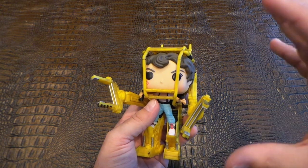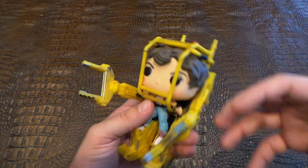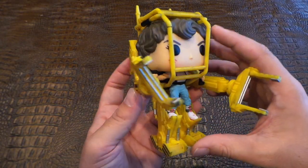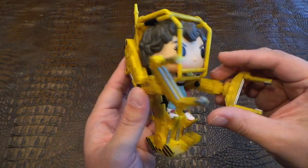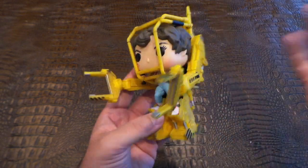That's been out for a while. Both of those pops have been out for a few years. So, of course, they're harder to get, going up in price. So, I'm surprised that this one was available for as long as it was. But she looks really great. Definitely a must-have if you have the Alien Queen.